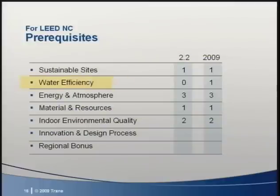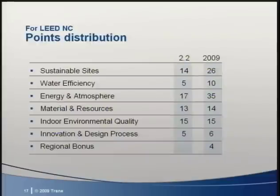Notice that a new water efficiency prerequisite has been added to emphasize the importance of water. For LEED 2009, the same rule applies that all prerequisites must be met in order to qualify for any certification level. And next, the point distribution. The highlighted area are the point structure in each category. You can clearly see the difference between the two versions. The weighting of each category is changed.